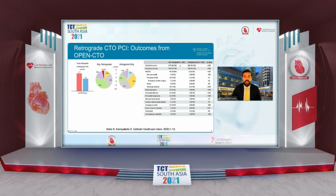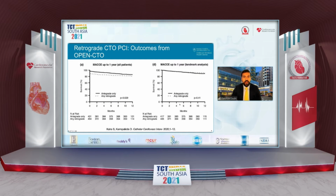So technical success was lower with retrograde, procedural success was lower with retrograde, MACE rates were higher, and clinical hematomas, pericardial effusion, pericardial tamponade, and cardiogenic shock were much higher with retrograde approaches. And so when you look at the MACE rates, and so the dotted line here, any retrograde approach compared to antegrade only, the MACE rates are higher for retrograde approaches. So the survival is lower here.